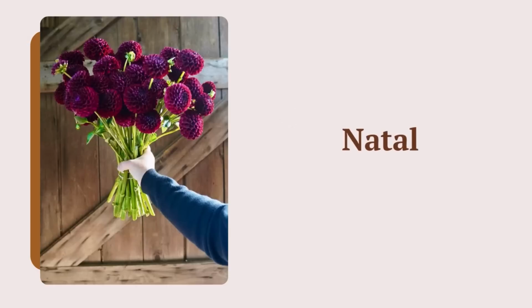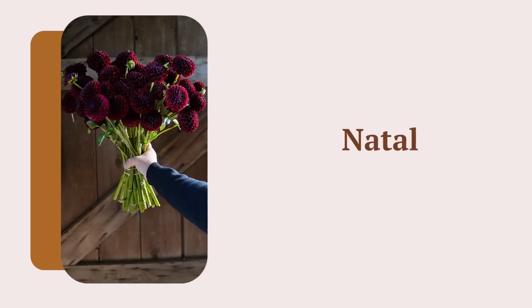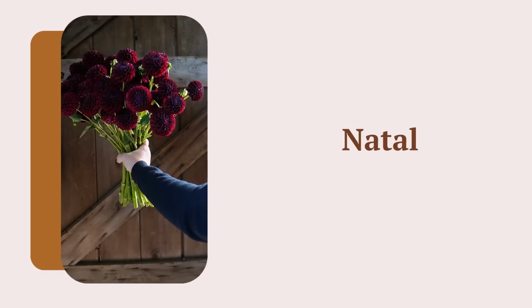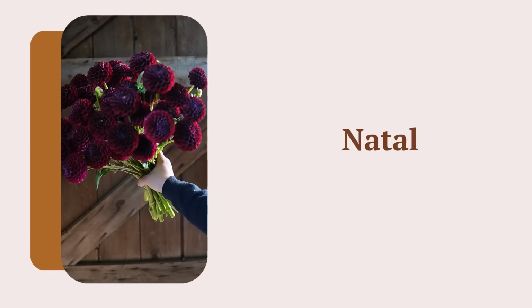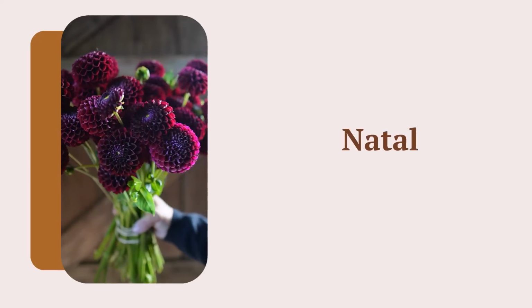While we'll definitely be growing more from this class in the coming season, here's what I'm loving right now. Natal. A captivating dahlia with dark maroon blooms. This variety is a workhorse in our garden, producing an ample supply of blooms from midsummer all the way till frost. Reliable and consistent, this variety is one of my absolute favorites.